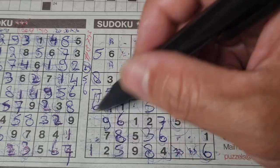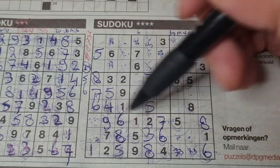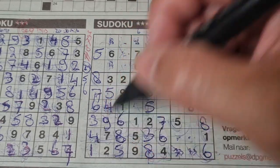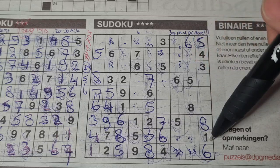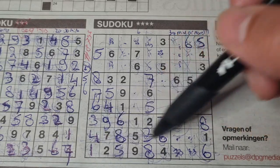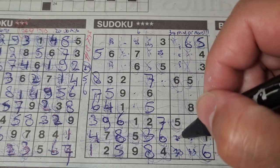2 numbers left in this big square for us. The 1, the 2, 3 is missing, 4 is missing. 3, the 4. We have a 3 in this row, no 3 there. 3 should be here, and the 4 goes there. 2 numbers left in this row. The 1, 2 is missing, the 3, the 4, the 5, the 6, the 7, 8, 9 is missing. 2 and 9. Let me mark those two boxes.